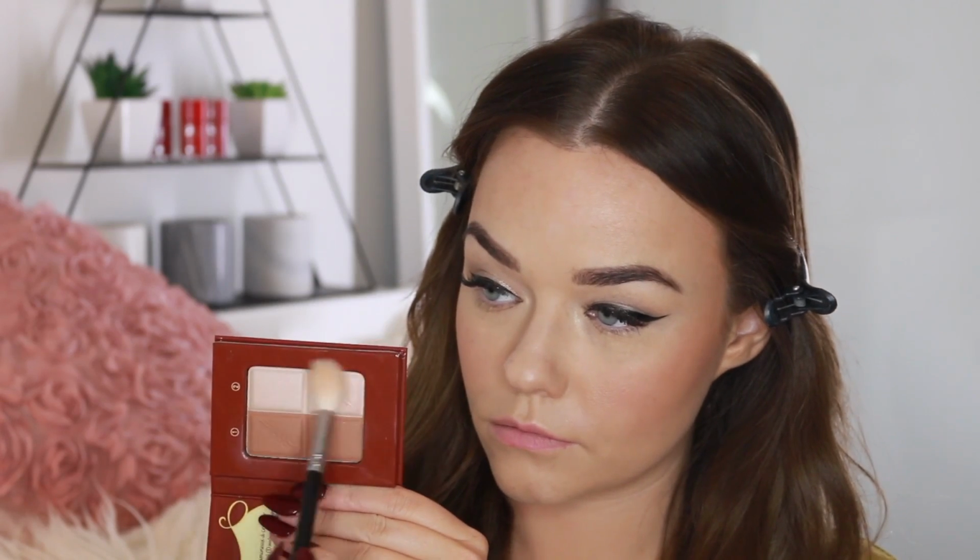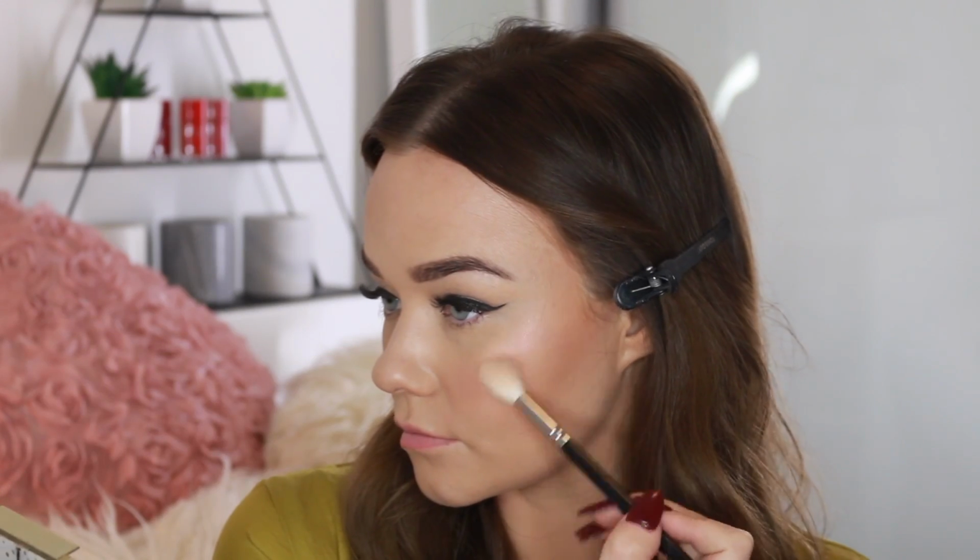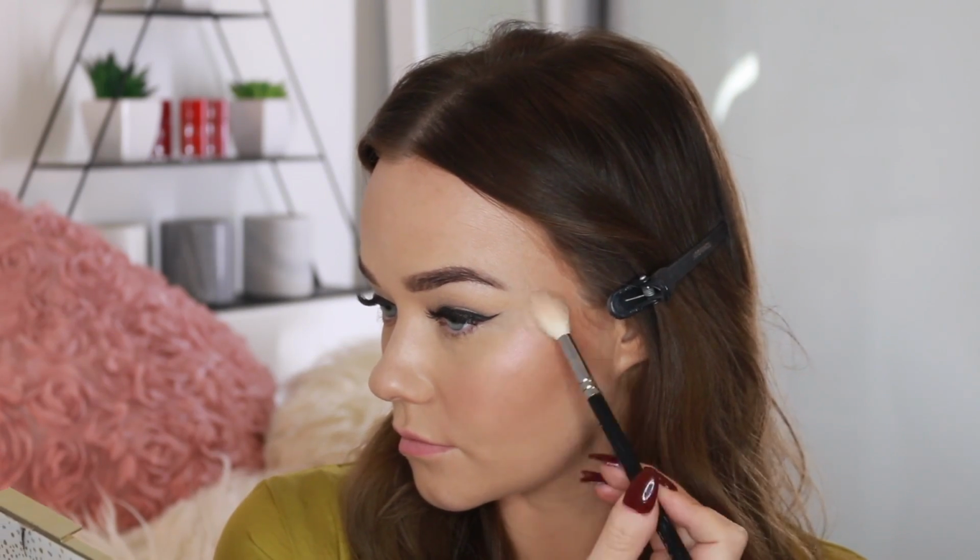Then I'm using the powder highlighter in all of the usual areas. This has a gorgeous pink tone to it. It's a really unusual colour. I really like it. So it's going on the cheekbones, above the brows, the nose and the cupid's bow.